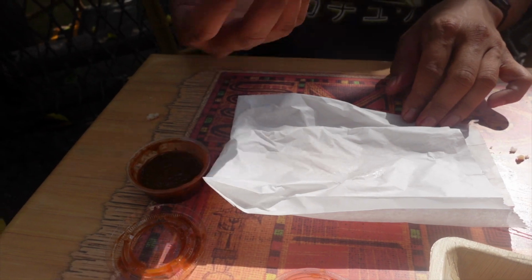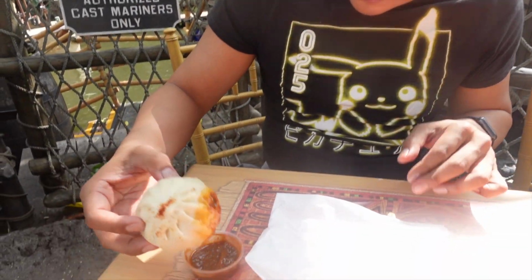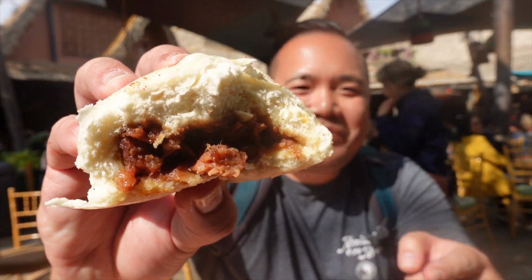Yeah, try the pork bao. Pork bao or siopao. It's alright. There's a spicy kick to it. It's not spicy, guys. But it's actually really good. I mean, I like the filling to it if you want to take a look. The filling right here. It's not bad, I like it. It does remind me of the char siu bao that you get at dim sum places or at any Asian restaurants. It's not too bad.